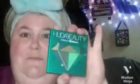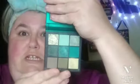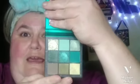So today I'm using two different palettes because I want to do a Halloween look, since it is the month of Halloween. So I thought it would be cool to use the Huda Beauty Emerald Obsessions. It has greens in it and blacks, and golds and silvers, just really a gorgeous palette. And so I want to work with this palette.